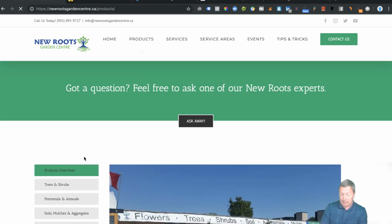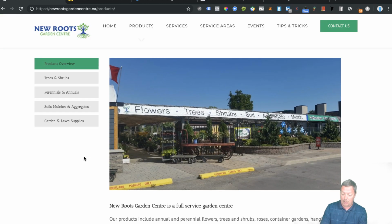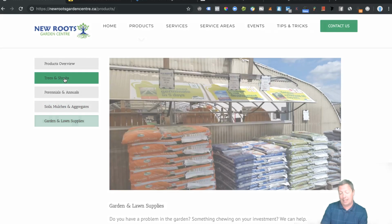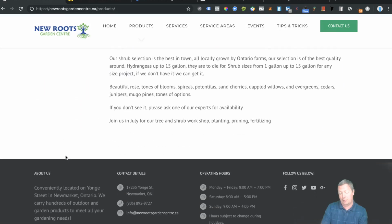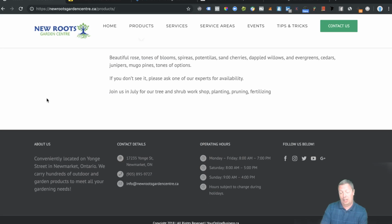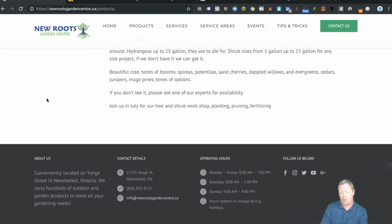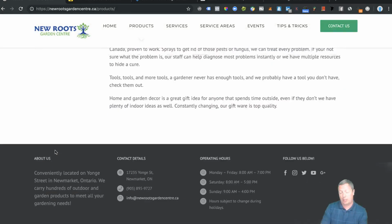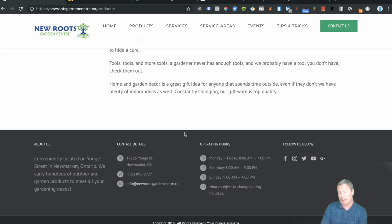Let's go to products. Here, this is kind of cool, and yet, on a phone, every one of these little tabs loads a different image and different text down below. But what do you see is missing here? There is no call to action at the end of each section, or again, the same footer, so the same issue with the footer there. So there should be a call to action right here. Contact us, join our email list, whatever your main call to action would be.